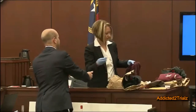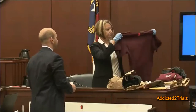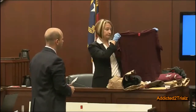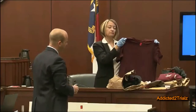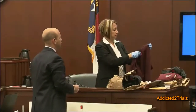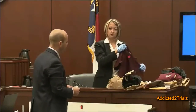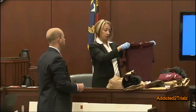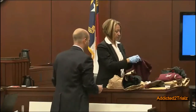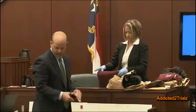I'm going to hand you 55A sticker. And again, do you recognize that shirt? This is a burgundy shirt. Did you visually examine that shirt and photograph it? Yes, I did. And then was it sent to the SBI as well? Yes, it was. Other than that SBI sticker, any changes or alterations? No. Your Honor, at this time I would ask to introduce State's Exhibit 55 and 55A. Any objection? Allowed.